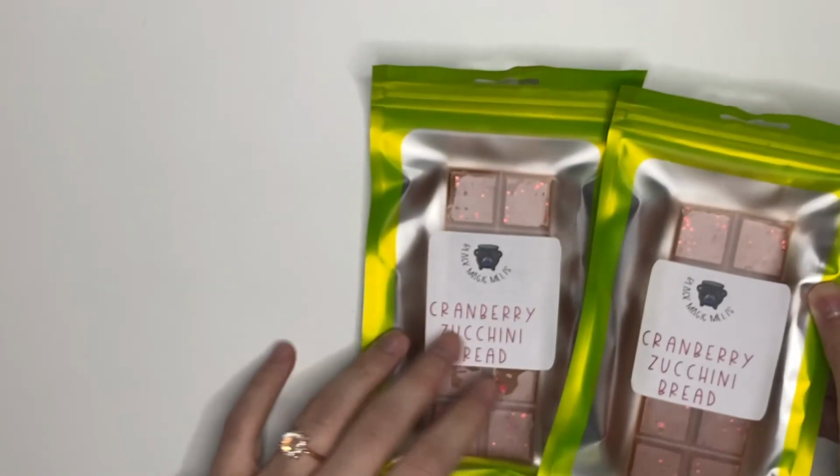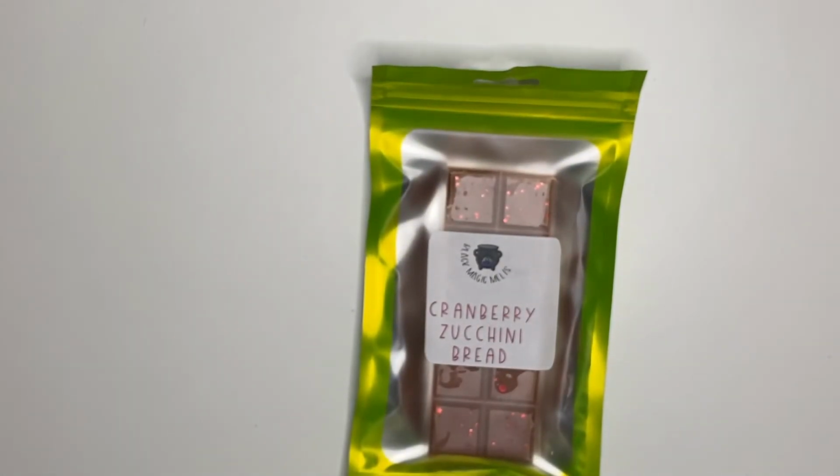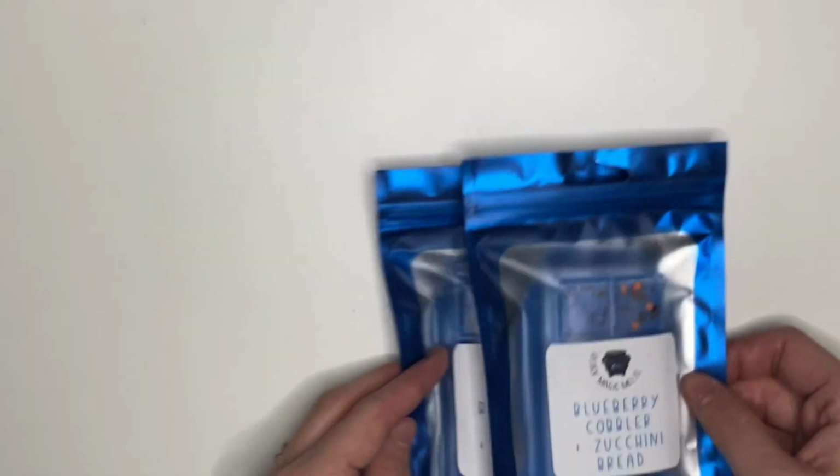Okay, a couple of things I got two of. We'll go to number 2s next. I have a couple that I've already owned. Like this one, I have a bunch of these, cranberry zucchini bread. I'll always repurchase whenever it's restocked. I never want to be without it. It's so freaking good. You get the zucchini and then you get the hint of the fruitiness. Love it. I think I've had this one before.